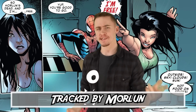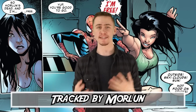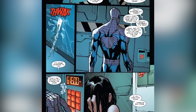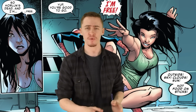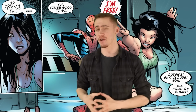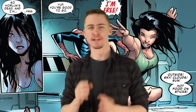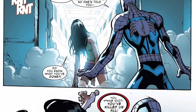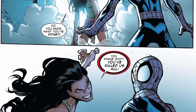Number 4, tracked by Morlun. I said before that Ezekiel Sims and Cindy Moon agreed to have her locked away in a room that blocked detection from an extremely powerful villain at the bottom of his tower. This villain that was tracking Cindy Moon was none other than the totem-devouring Morlun and his inheritors. It was one of the first things her and Peter talked about once he opened the room containing Cindy Moon, as she flipped on him thinking that her release would attract Morlun.